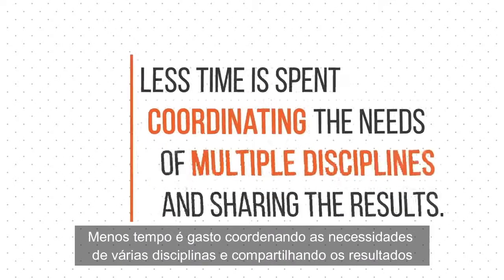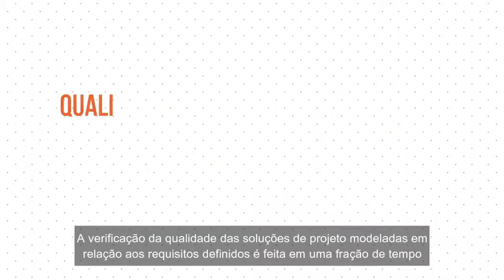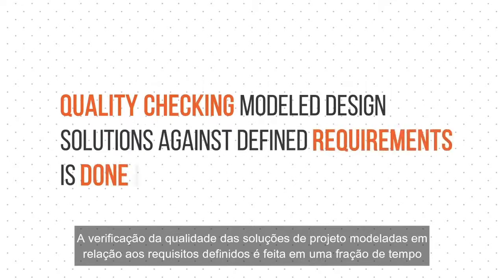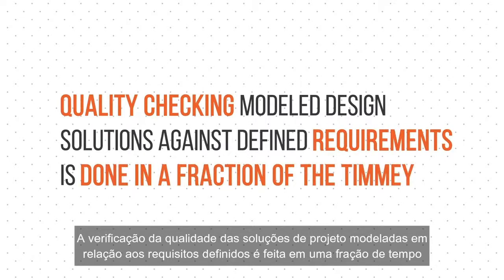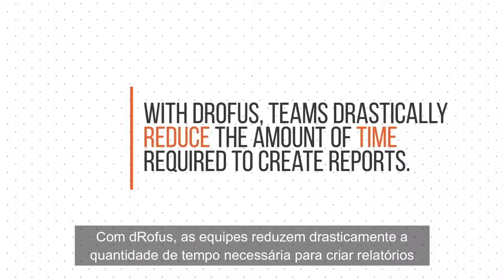Less time is spent coordinating the needs of multiple disciplines and sharing the results. Quality checking model design solutions against defined requirements is done in a fraction of the time. With dRofus, teams drastically reduce the amount of time required to create reports.